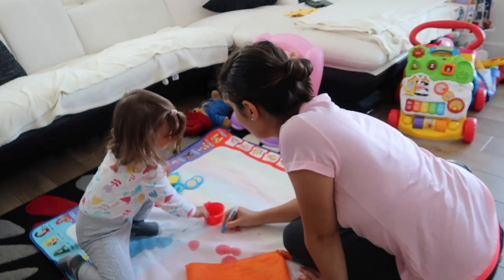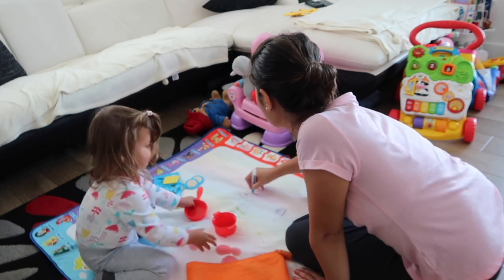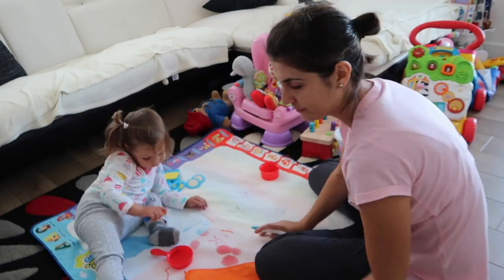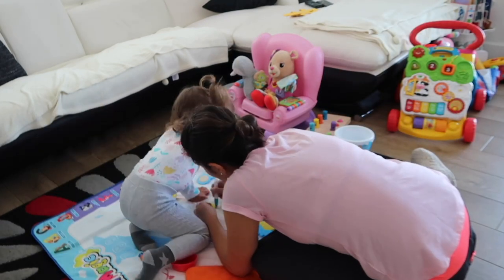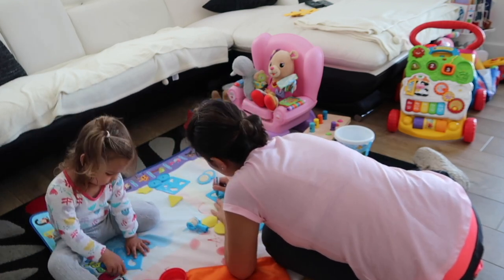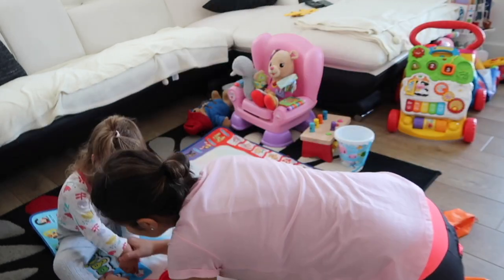I really try to do different things each day and keep her entertained, but today we're staying at home. And we're going to draw on the aqua doodle mat.